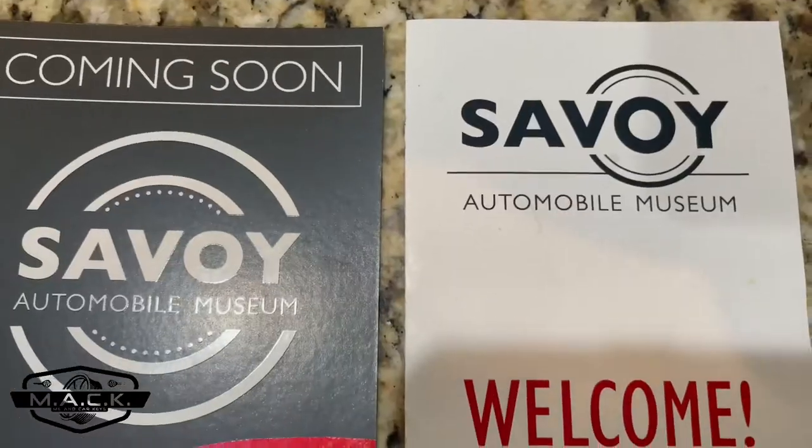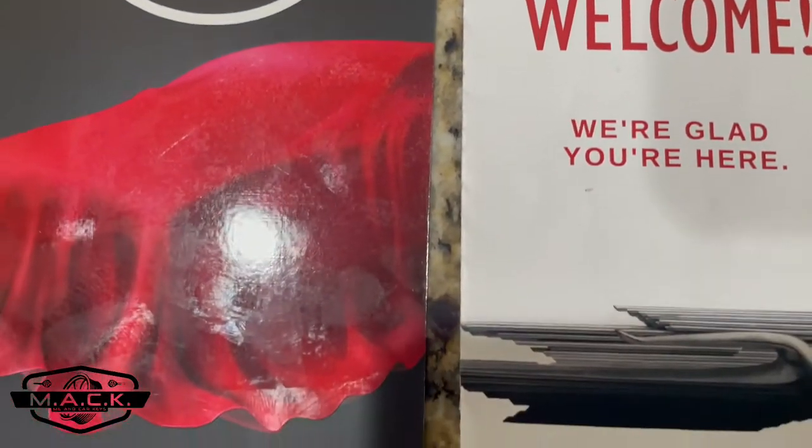Me and Car Keys. So I recently celebrated a birthday. For my birthday, my wife did something very amazing, very extraordinary. I love her for these types of things that she does. She took me to the Savoy Automotive Museum here in Georgia. The perfect gift for a car guy. Take him to a car museum. Perfect gift. Had an amazing time.